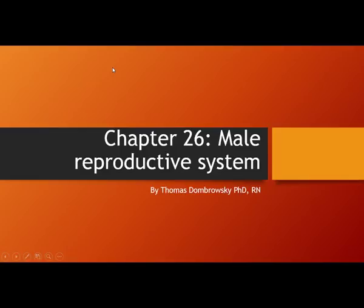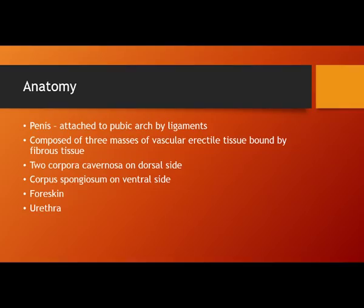Chapter 26 is concerned with the male reproductive system and rectum. Starting with anatomy, the penis is attached to the pubic arch by ligaments, and it is made up of three masses of vascular erectile tissue that are bound together by fibrous tissue.